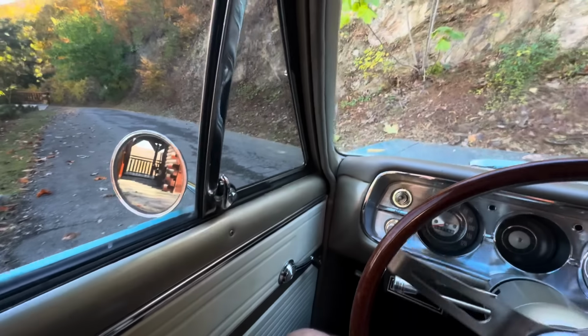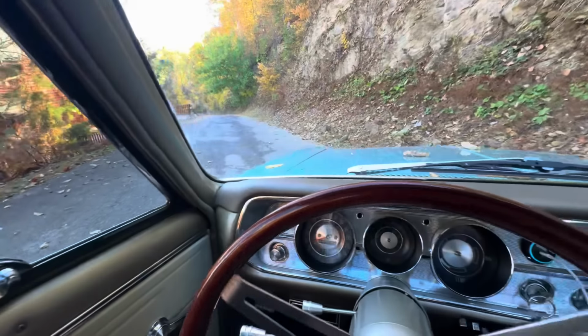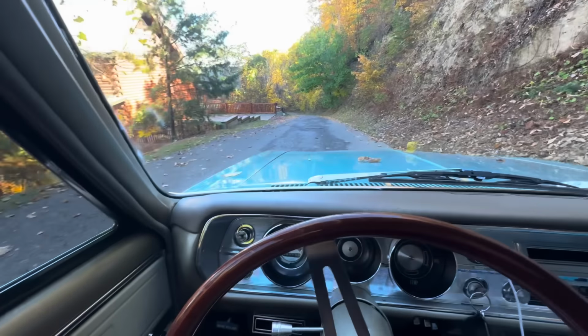People can't comprehend. There's no way you can tell in a video how steep this is down this hill. Exactly. Or steep back up. Hey, do a time lapse. That's what you should do. I don't like doing time lapses. Can I do one? Sure.